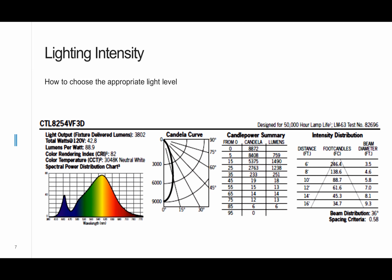So going back to that example of 50 foot candles, we know that if we have a mounting height of, say, 8 feet or 10 feet, this fixture is not going to work because it's showing 88.7 foot candles. But if we have a mounting height of only 6 feet, or distance of 6 feet from the fixture to the produce table, this fixture will work because it gives 246 foot candles. So that's where these charts come in real handy, in trying to figure out exactly how much light is needed, and they give you that information right on these charts here.